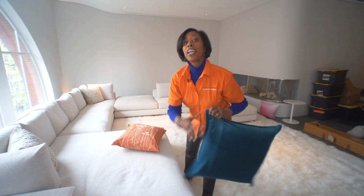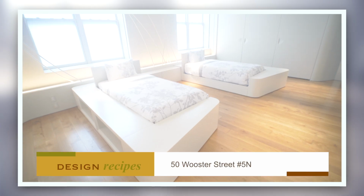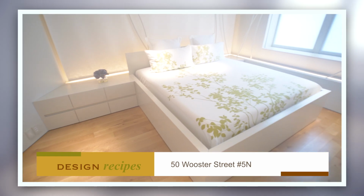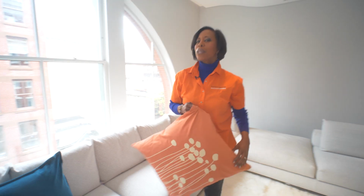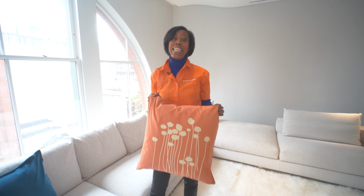Today we are doing a very special stage for the sale in which we are adding vibrant bursts of color to an authentic SoHo loft. I'm truly excited because I get to use some of my favorite colors, from orange to blue, pink, yellow. It's time to get started.